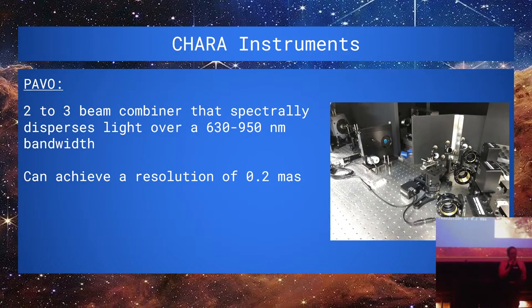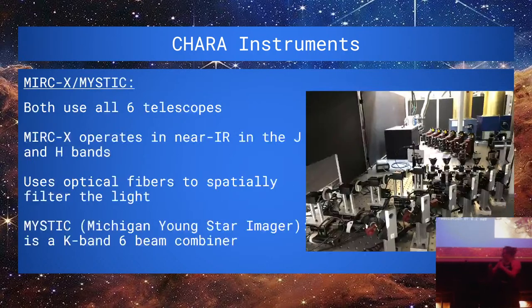It is one of the optical instruments, and most of these work in the near infrared, so the optical is still very useful. Okay, so MIRC-X and MYSTIC, these are commissioned by University of Michigan, Ann Arbor, and it does a lot. See, I told you, this is much more organized than all of the other ones. It still kind of looks like a hot mess, but at least that one looks a little bit more organized.